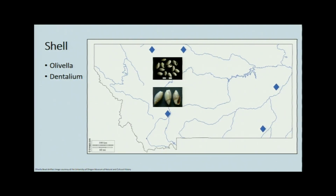If you're lucky enough to get whole pieces of the shell, you can identify them to their species. And if you can identify their species, you can actually identify specifically where they came from, but that's not always possible. So, for example, Olivella Batica shell has been found in sites in North Dakota, and that only comes from the Pacific coast.